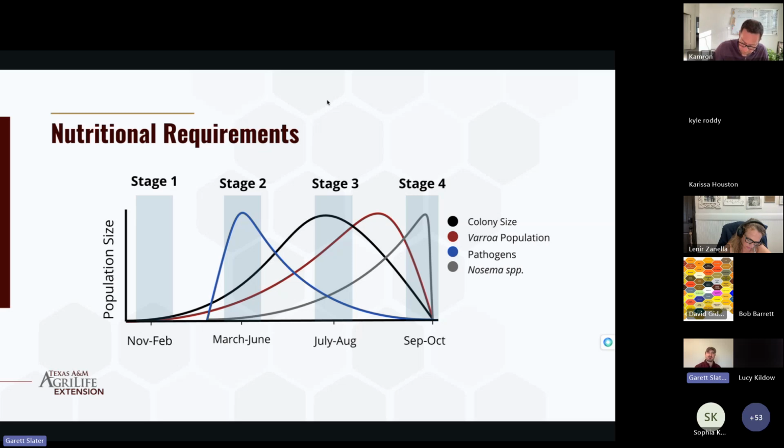But just remember that one good thing about stage two, especially here in Texas and certain parts of Texas, is there's a lot of resources around. There's a lot of pollen, there's a lot of nectar, so it depends on your region whether or not you need to feed. I know for our bees here in East Texas, we probably feed them maybe 2 to 4 gallons in the spring, depending on what they need.